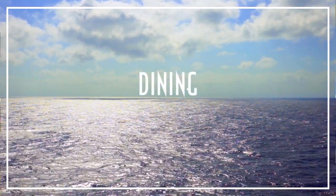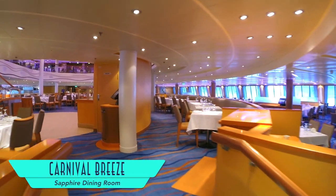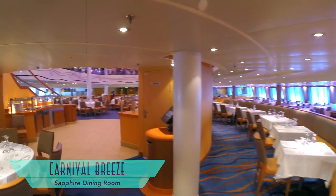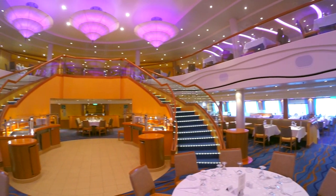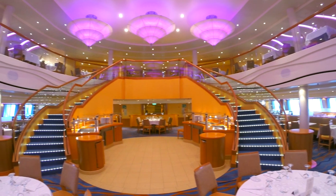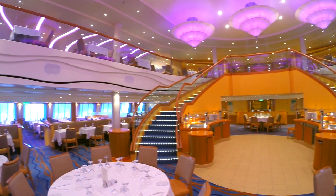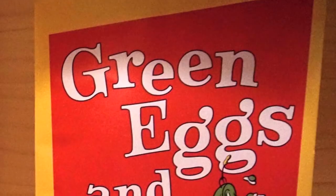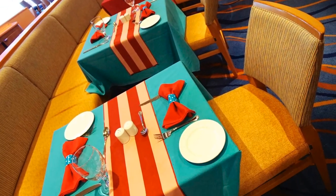Dining has also been refined on board the Carnival Breeze, with more sophisticated-looking main dining rooms, like the Sapphire. Here's also where the new Seuss at Sea kids program hosts the Green Eggs and Ham Breakfast, complete with character appearances and themed table decorations.